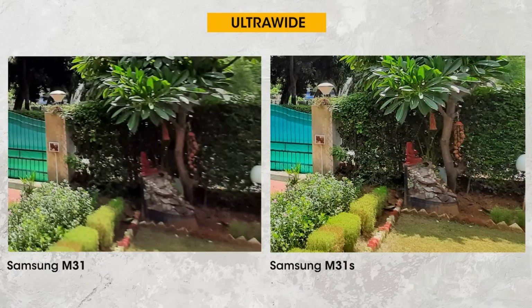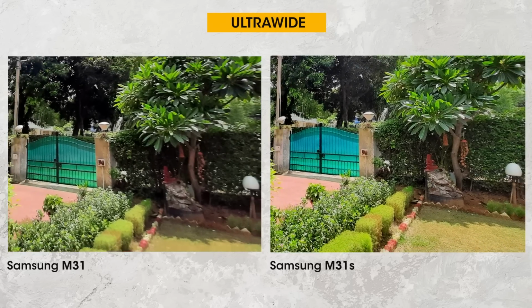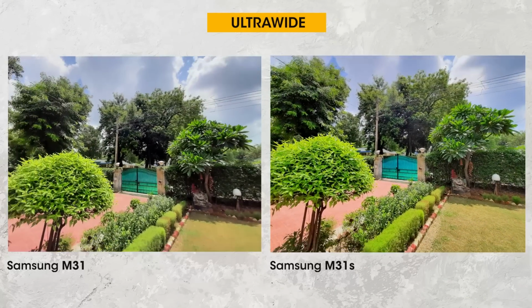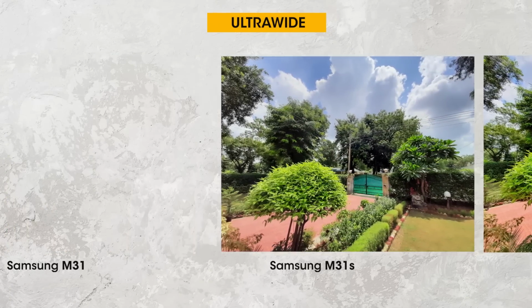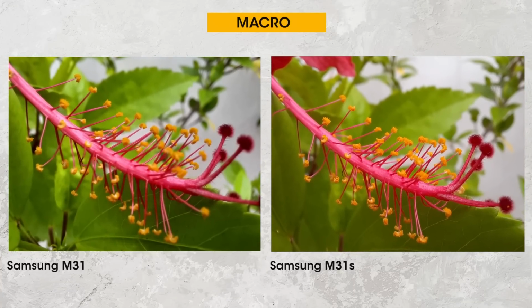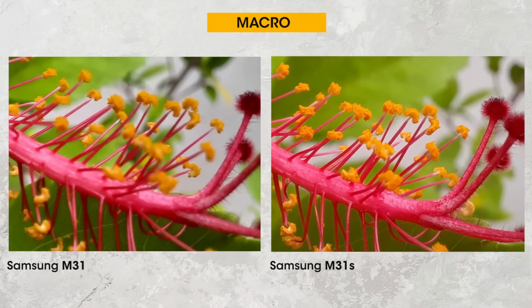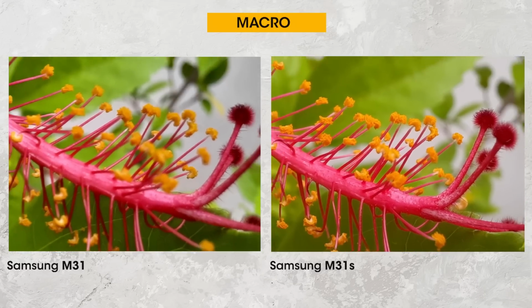I also noticed that even under bright sunlight, the M31's software processing introduced quite a lot of noise in the photo, making it less desirable as compared to the M31s's shot. Same goes for the macro images too, and here the M31 and the M31s both shoot really good close-ups, but the M31s takes the lead owing to much nicer details and better focusing speeds.